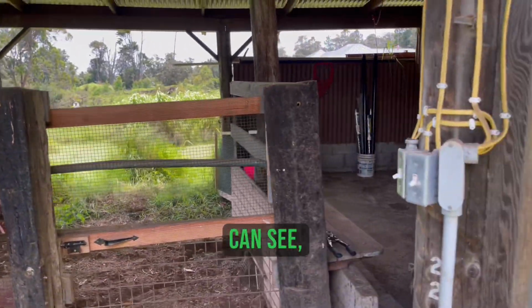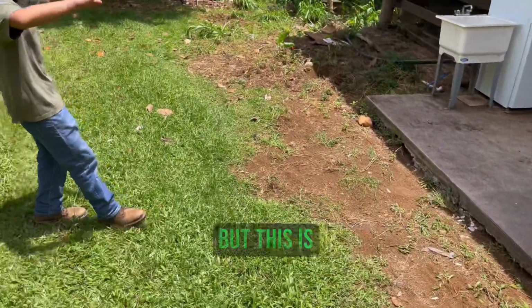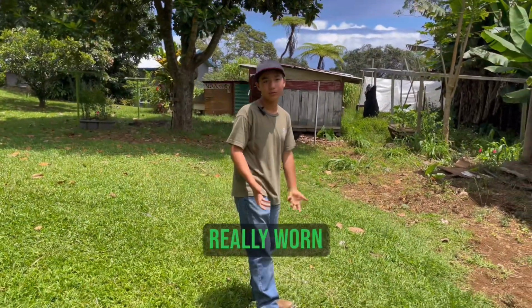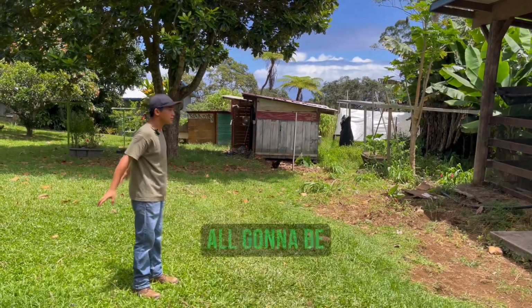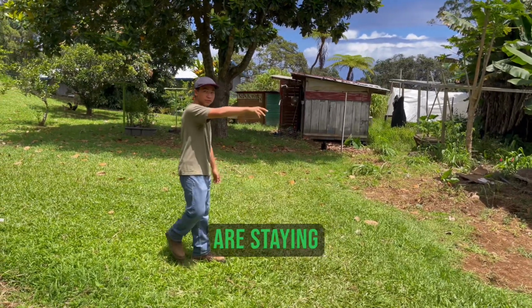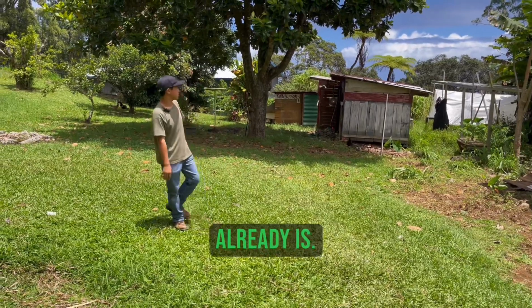And as you can see, we already got some chickens here. It's been a while since I had chickens, but this is an amazing area. You can see they did have a big chicken coop. They never put the chickens inside of it, so it's really worn down. But that's going to be taken out. I'm going to turn that into more area for the babies. It's all going to be enclosed. There's going to be another separate room for the animals that are staying there. And it'll just look fantastic, more fantastic than it already is.